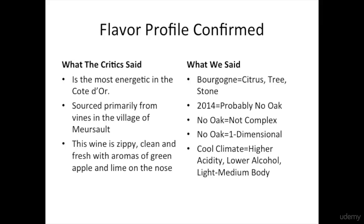And they mentioned that this wine was clean and fresh, which actually indicates a young wine, which then translates to a wine not having any oak aging, which again, we just pointed out. It also says this wine is zippy, so I'm going to take that to mean that this wine has a higher level of acidity, kind of like when someone squeezes a lemon on your tongue, you get that mouth-watering sensation, which you can call zippy or zingy or something like that.